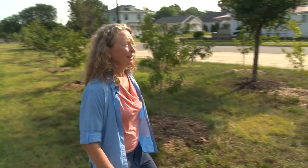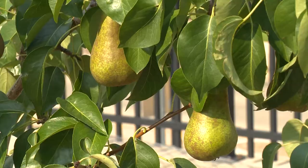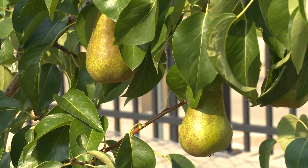So, Jake, there are pears on this tree and it's making my mouth water. Could I just pick one when they're ready, or what's going on here with all this? So this whole location here, including the greenhouse and our fruit orchard, is all a community you-pick vegetable and fruit garden that's just available for the community to enjoy.